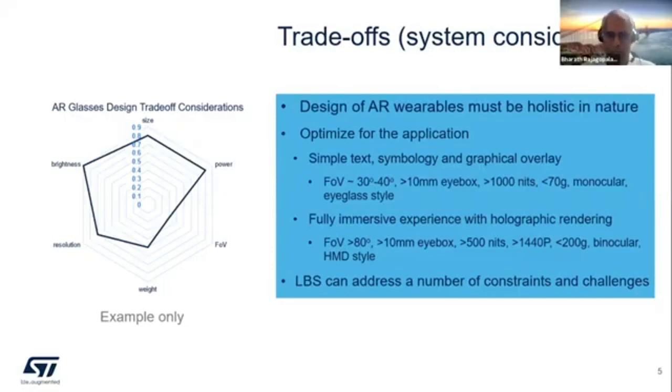So for example, as I said earlier, in the case of simple AR, we have text, symbology, and graphical overlay, talking about a 30 to 40 degree field of view, 10 millimeter eye box, greater than 1,000 nits and so on and so forth. You can read all the specs there. And that'll then determine how it'll optimize for the different parameters of the system and get to the kind of design that you want that'll make for a very appealing and sellable product in the marketplace.